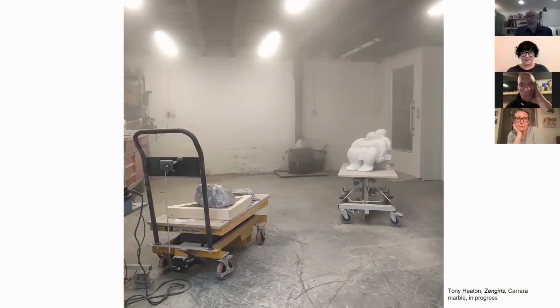Yeah, one of the things I was going to ask both of you, actually, and Tony, is about funding, because this is one of the really critical questions about accessibility. Yeah. Like, who pays for this stuff?